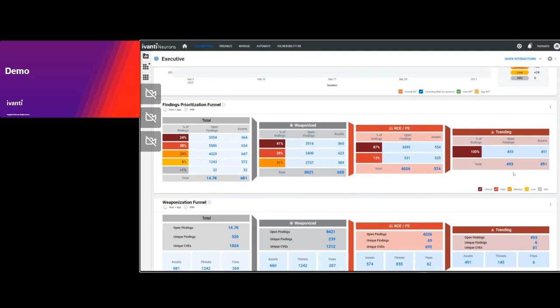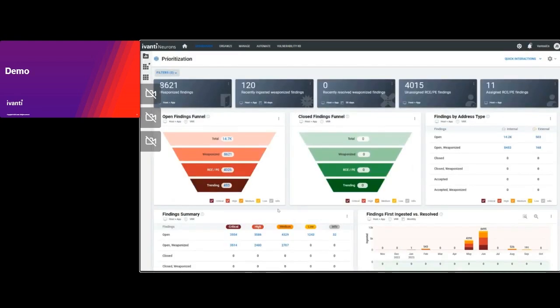The prioritization dashboard lets you quickly observe remediation progress and easily determine where efforts should be directed. The Open Findings funnel aids in prioritization of high-risk findings and uses one of the many visual queries in the UI that let users drill down for more detailed data.